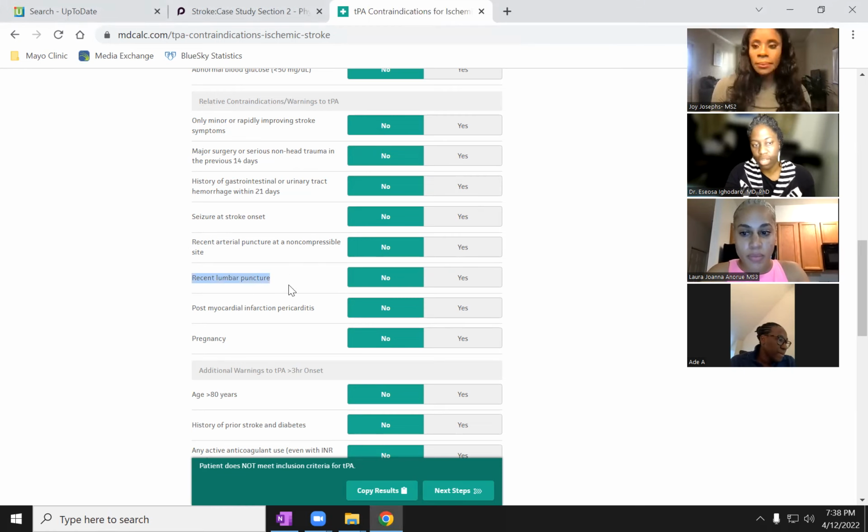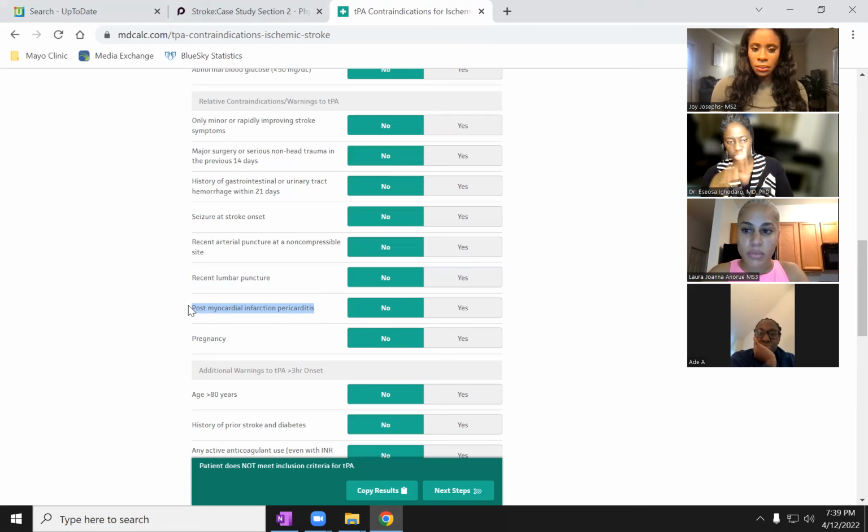Recent lumbar puncture. If it's been 2 weeks, it's far enough that the site has been plugged off, so there's less chance to bleed. If they've had an LP yesterday, you probably don't want to give TPA because they're going to have a hematoma. Recent myocardial infarction, pericarditis. I remember bringing this up to another attending, and she explained this could be a contraindication because you could induce cardiac bleeding or hematoma if they've just had an MI due to pericarditis. That's how I understand it.